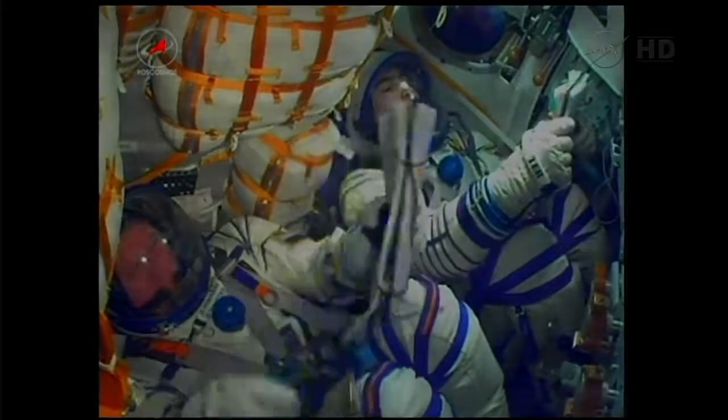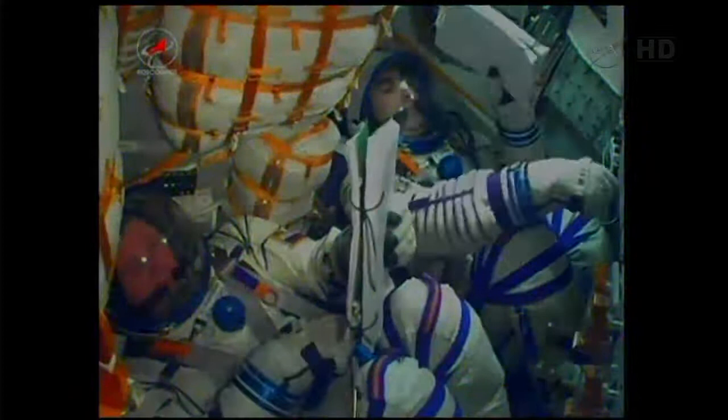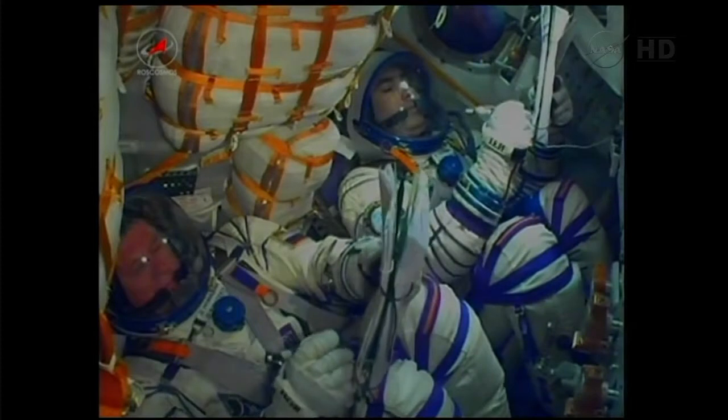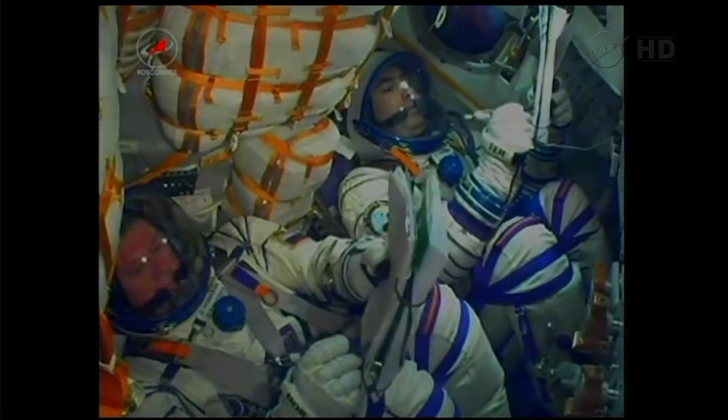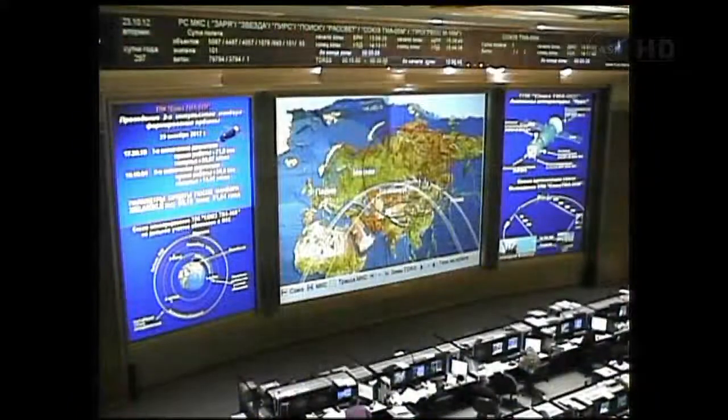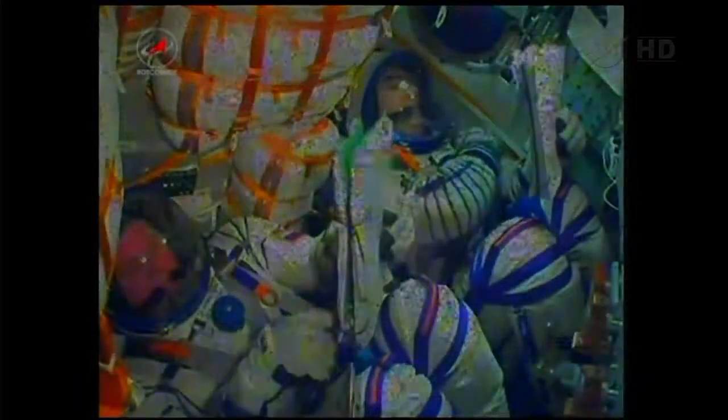Write down orbit parameters. Ready? Yes, we're ready. Period 88.68, inclination 51.66, altitude minimum 198.47, max 244.19. Copy. You are go to loosen shoulder straps. You are go to open helmets and turn off thermal sensors at the specified time. Copy all.